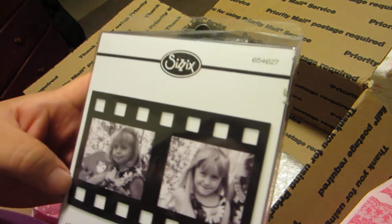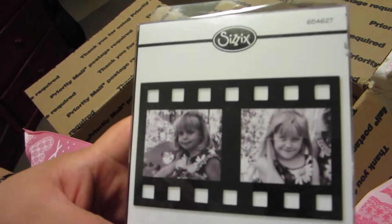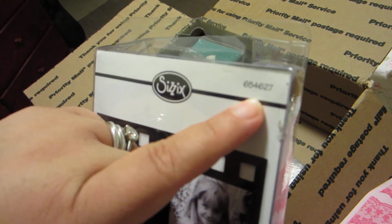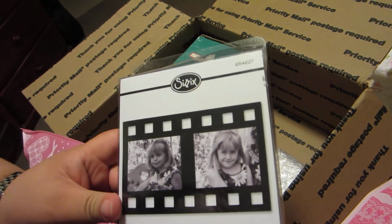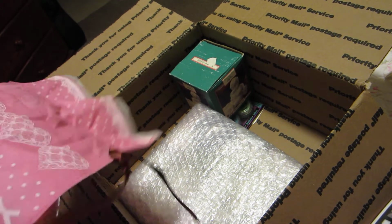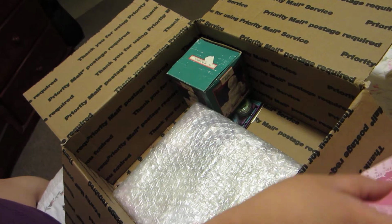She got me the Sizzix film strip die. And in case you want to try to find it, the item number is 654627. Thank you so much. You've just blown me away with your generosity. Just wait till your birthday, girl.